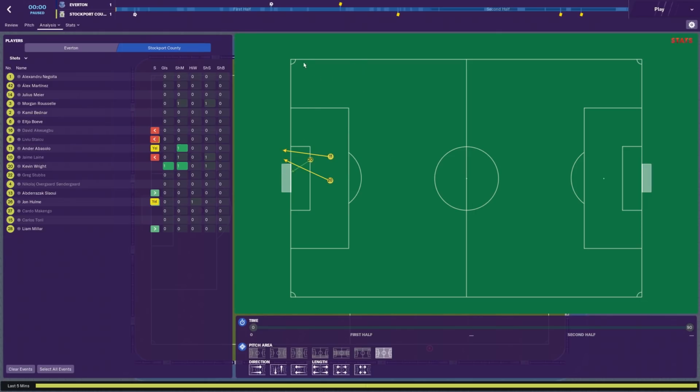But if you force them back deeper like this, when they head it away, generally speaking, we'll have someone like a Sloughy, like a Stayiku, on the edge of the box to pick up the second ball and either recycle the possession or take a strike on themselves. Now, obviously, we didn't do that in this game.